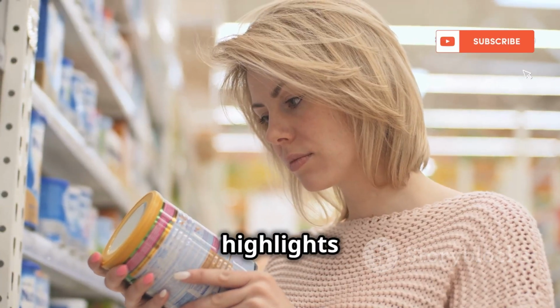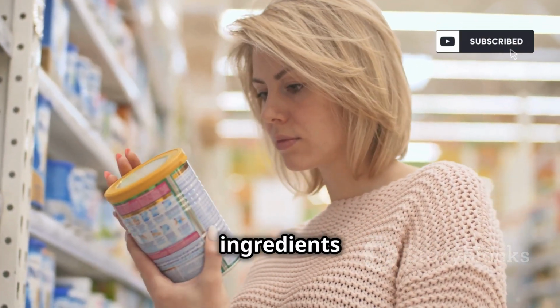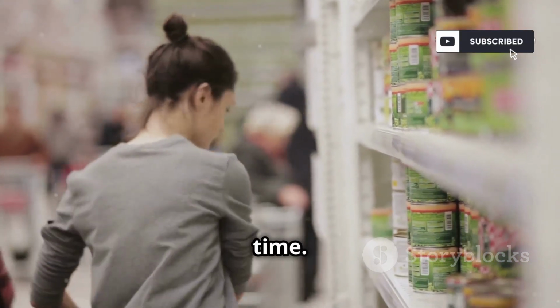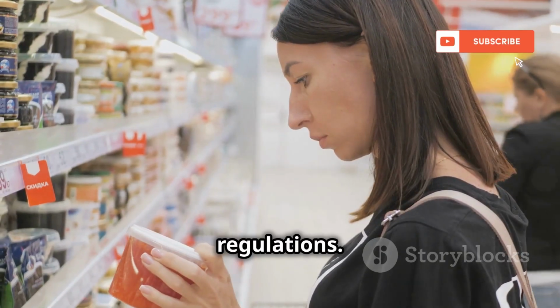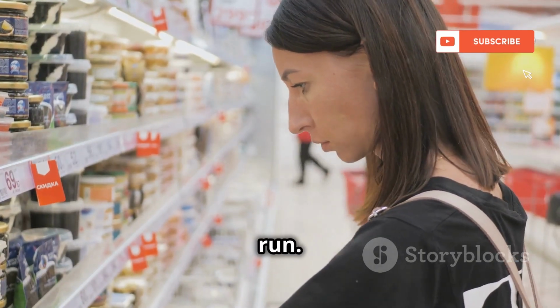The rounding rule highlights a critical flaw in food labeling. Even seemingly insignificant amounts of harmful ingredients can accumulate with multiple servings. This can lead to a cumulative effect that impacts your health over time. It underscores the importance of reading labels carefully and understanding the nuances of food regulations. Being an informed consumer can help you make better choices and protect your health in the long run.